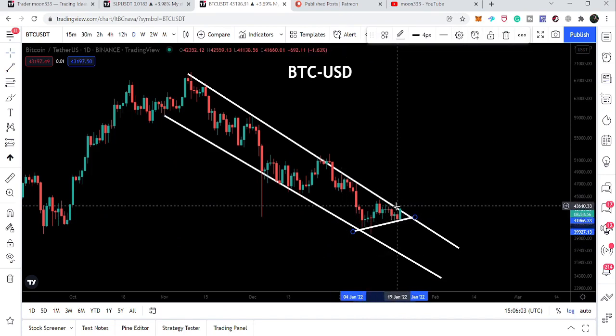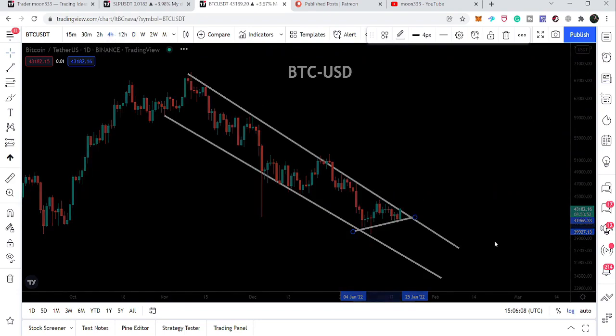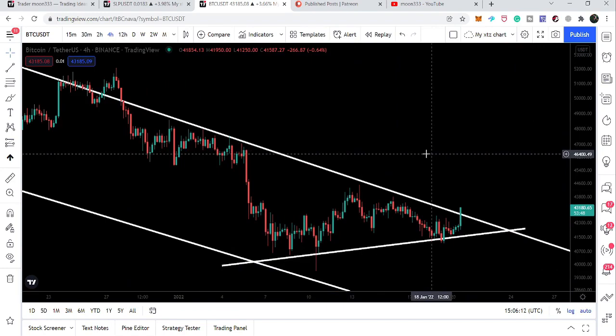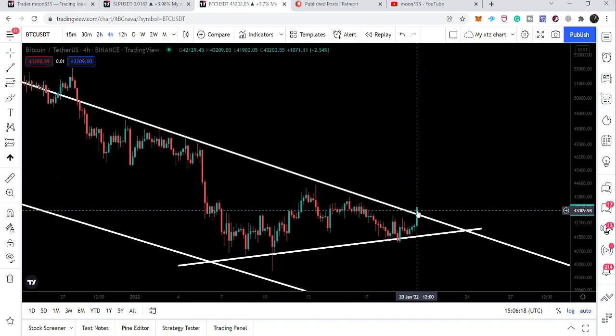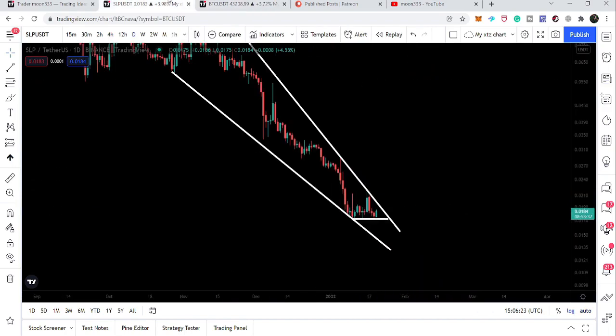And this is another formation of a symmetrical triangle. If we switch to the 4-hourly time frame, then this move will be more visible, and right now you can see that Bitcoin is breaking out this resistance of the symmetrical triangle. Now if Bitcoin breaks it out, then there will be a very high probability that SLP will also follow this move and also break out this resistance.